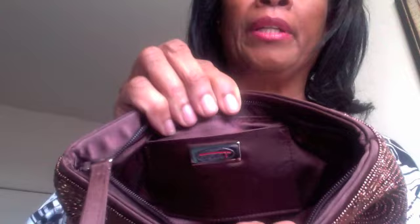Okay, I'm going to show you another purse. I think I showed this purse before. It's a clutch, but I'm not for sure. It's a bronze color. Has a long strap. This strap here, what you do with this, this is how you unzip the clutch, and you open it up. It's a tabard clutch. I don't know if you can see that, but that's what it is.